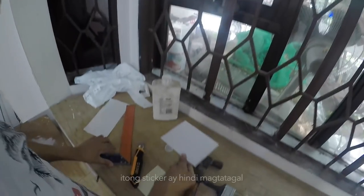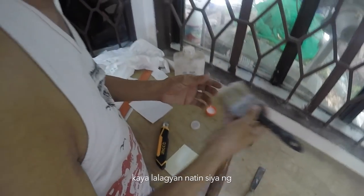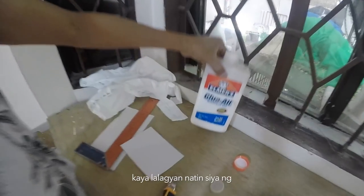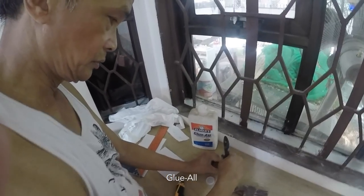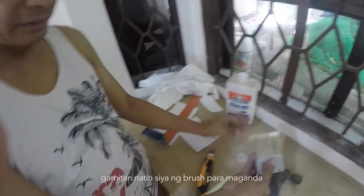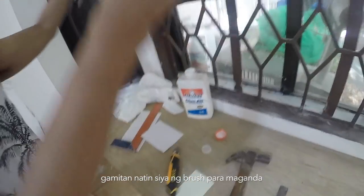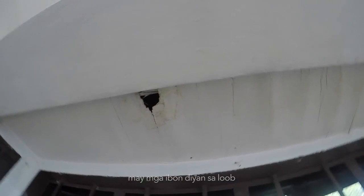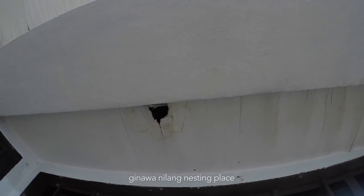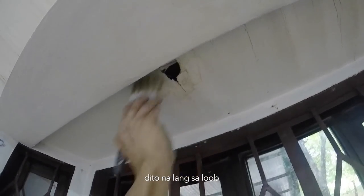Sticker. Itong sticker hindi magtatagal kaya lalagyan natin siya ng glue all. Gamitan natin siya ng brush para maganda, evenly. May mga ibon dyan sa loob. Ginawa nilang resting place. Pero natakbang ko na yung kanilang pinanggagalingan sa labas. Dito nila sa loob.